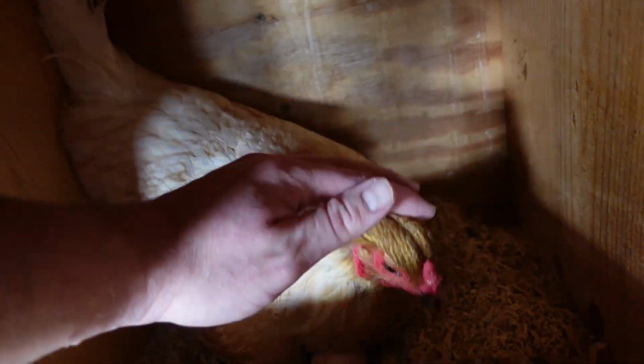Oh, you don't like me today. Nah, she always does that. She don't hate me. But a chicken does need a good, secure place to lay their egg. Somewhere they feel safe, comfortable enough to have an egg, right?